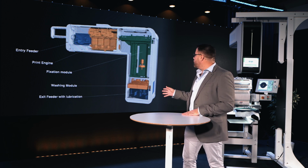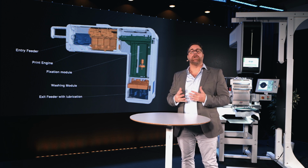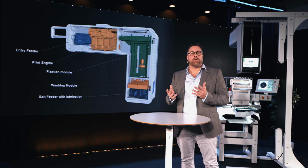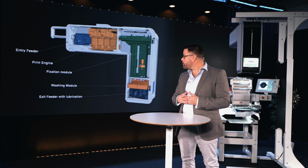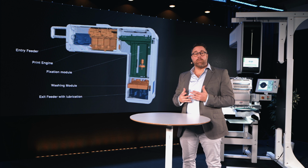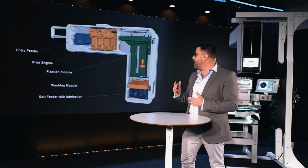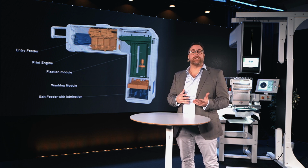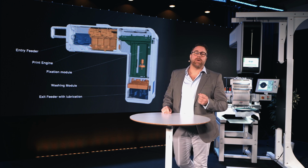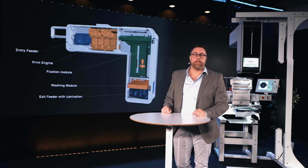The next module is our washing unit, where we take away some rests of color, for example. And then we move on to the last module in the unit, and that's the exit feeder and the lubrication. In this stage, we put a little bit of lubrication on the thread, so it runs smoother through the embroidery machine.